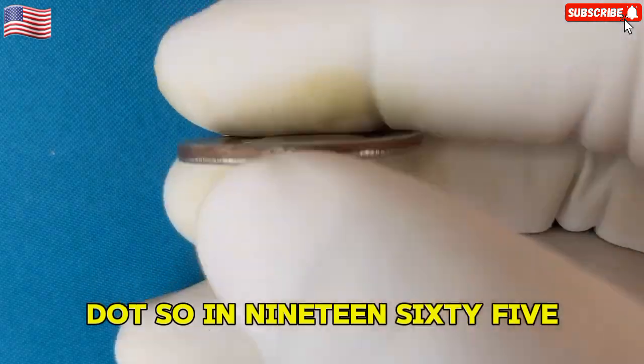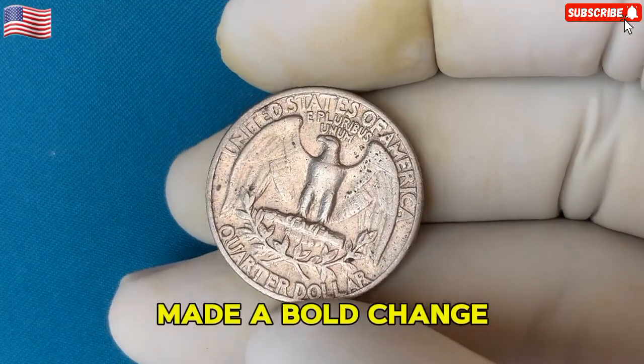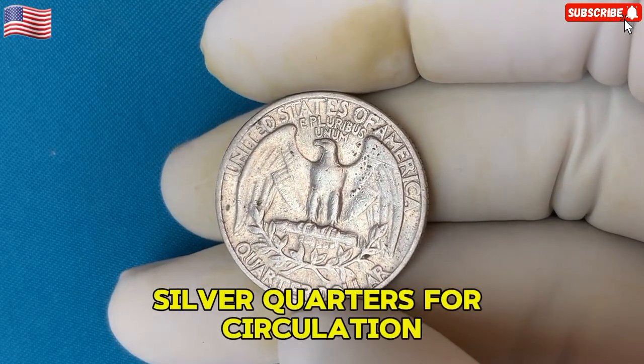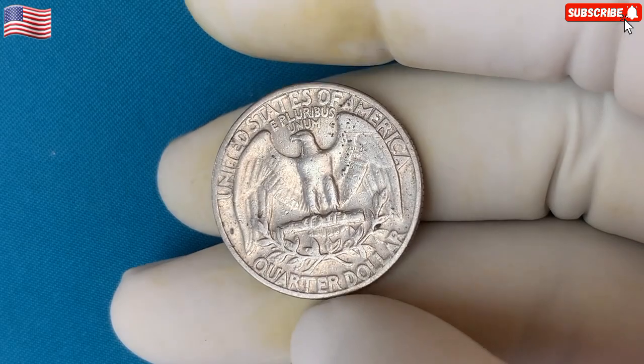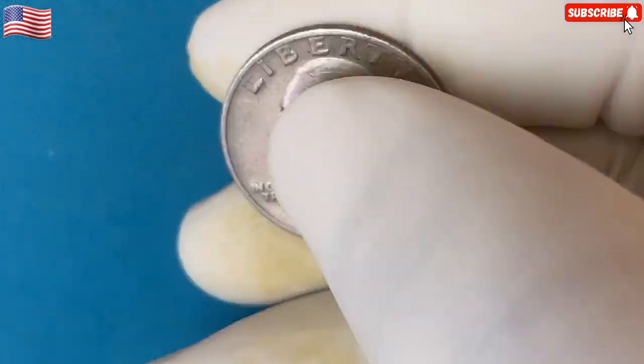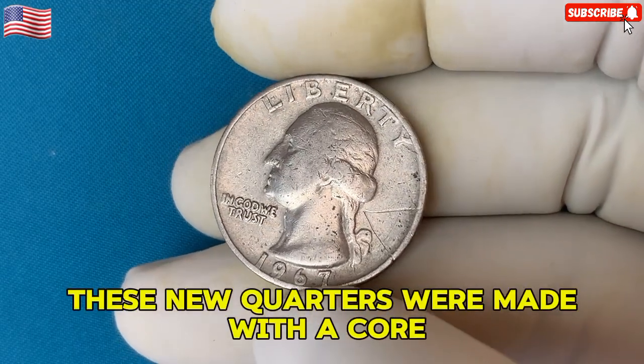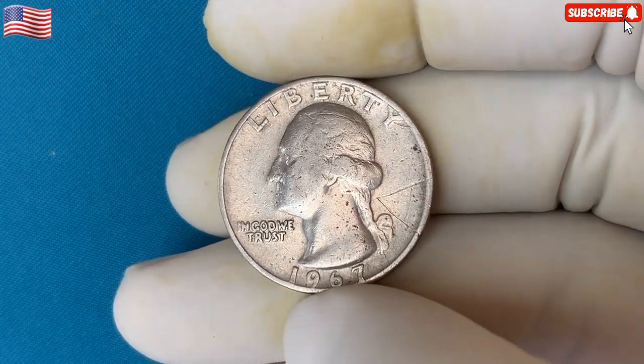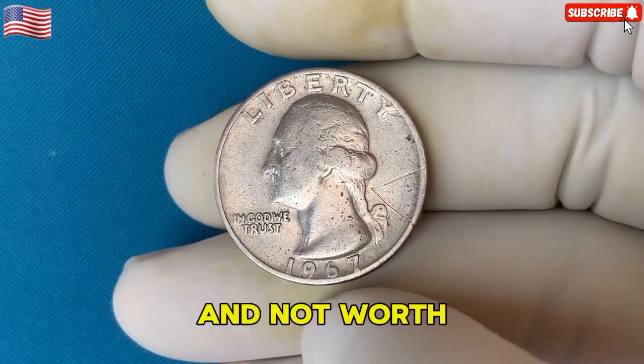So in 1965, the U.S. Mint made a bold change. They stopped producing silver quarters for circulation and switched to a new composition, what's called a clad coin. These new quarters were made with a core of copper, sandwiched between layers of copper-nickel. Lighter, cheaper, and not worth melting down.